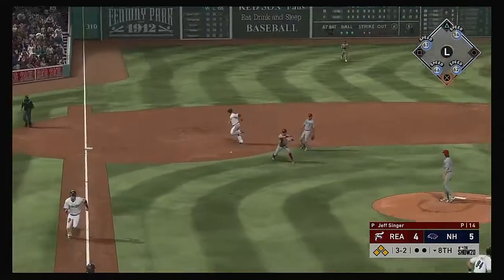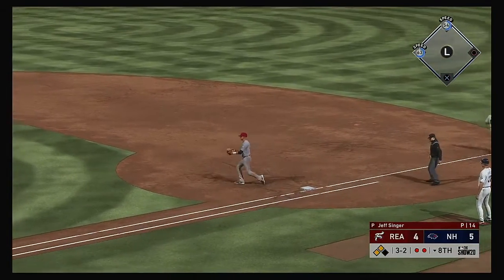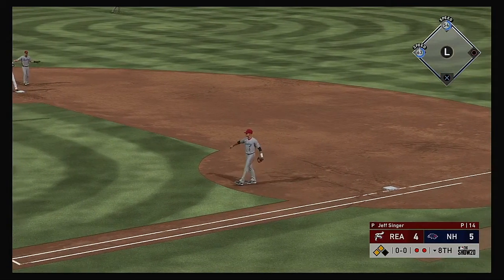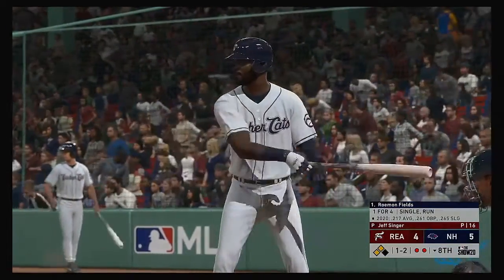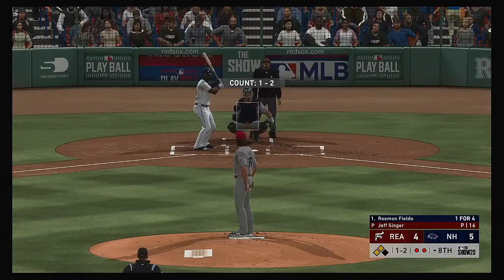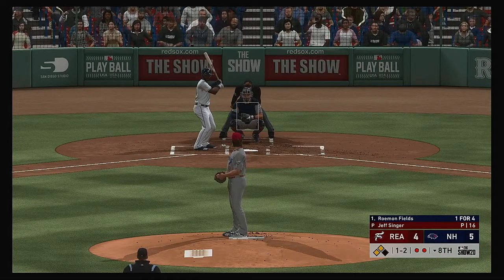Softly hit down to third, likely no shot at two. They get the force at the plate. Return throw is in time, and what do you know, they do get the double play. Stepping in, Roman Fields. He's 1-for-4 for the game. Runners at second and third with two gone.